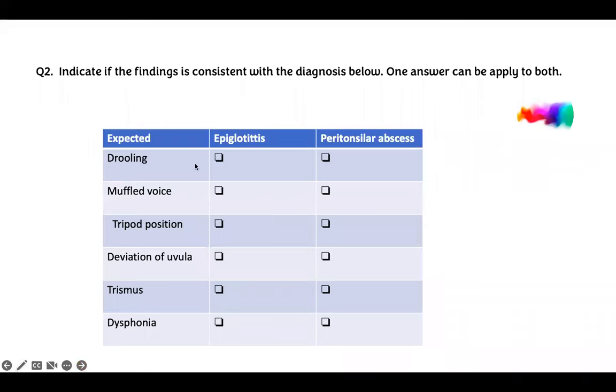Let's see the next question. Indicate if the finding is consistent with the diagnosis below. One answer can be applied to both. So now they give you this table, okay? They give you a table, and maybe I can just change this to diagnosis. We can leave it the way it is, expected. So I'll just clean it. This is the expected finding, and this is the diagnosis.